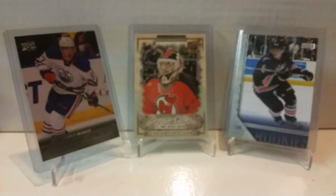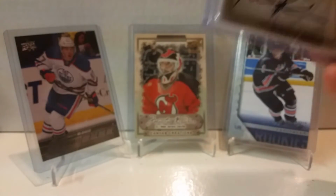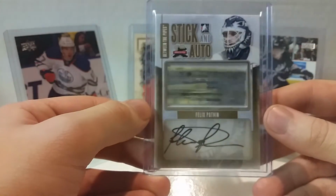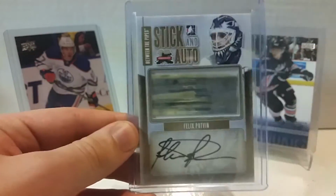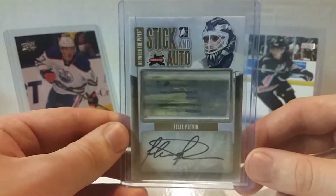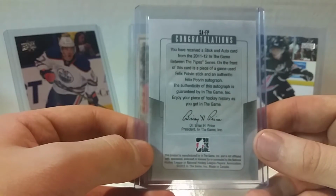Number 14 here. This is another one I can't remember if I pulled on camera or not. I don't think I did. Stick and auto of Felix Potvin from Between the Pipes. I'm pretty sure I opened this one at the show, I think it was through the promotions that they were doing.